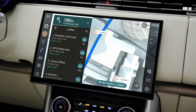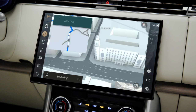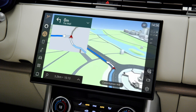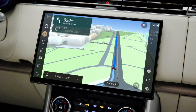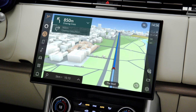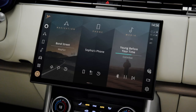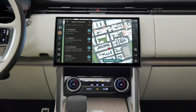Instead of searching by category, you can input a search term wherever you see the search box. This can be a place name, place type, for example, Italian restaurants, or a postcode. As mentioned earlier, destinations can be easily set by voice using the "Hey Land Rover" wake-up command. As well as appearing on the main touchscreen, navigation instructions will also be shown on the interactive driver display.